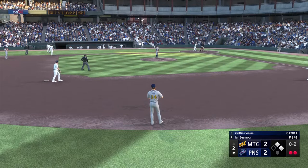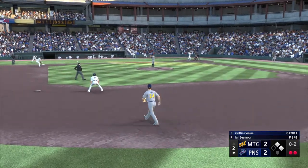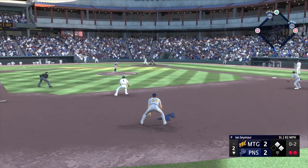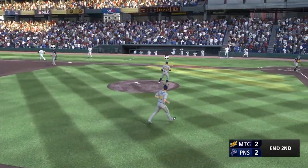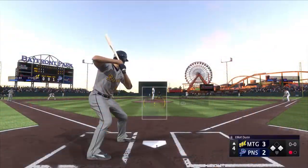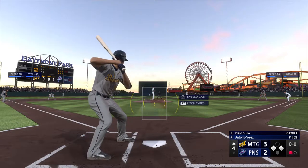Now here is Griffin Konat, now batting, right fielder. And he deals. Swing and a slow roller. Dunn picks it up, on to first, and that will end the inning. Up next, Elliot Dunn, same pitcher.